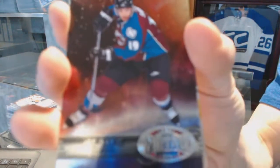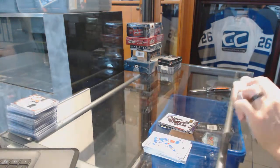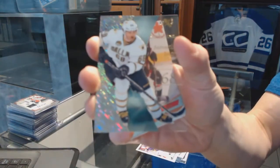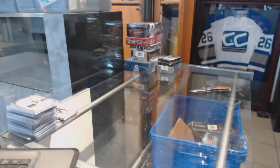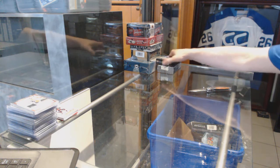Metal Universe for the Avalanche, Joe Sakic. And a retro for the Kings, Anze Kopitar. And we've got an EX for the Dallas Stars, Jaromir Jagr. And a retro for the Senators, Erik Karlsson. All right, now onto the trilogy.